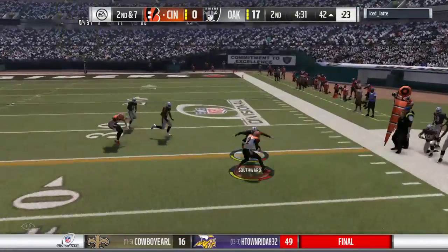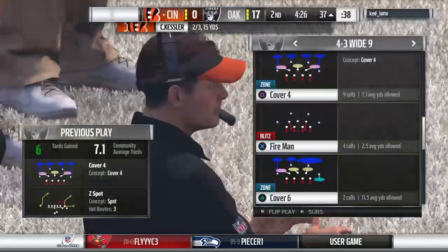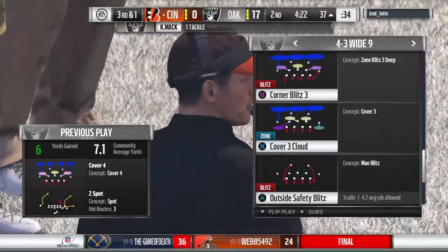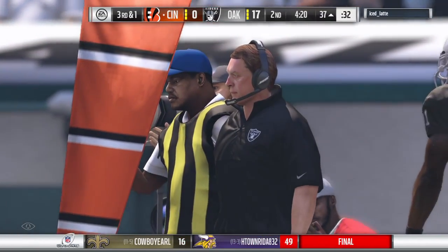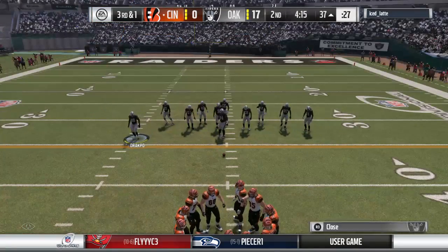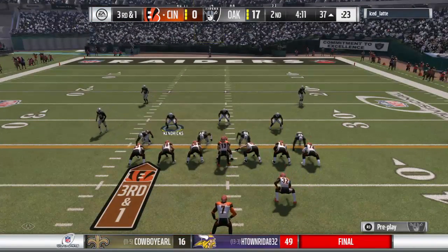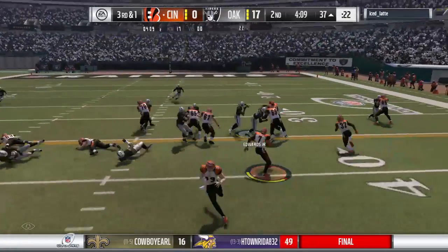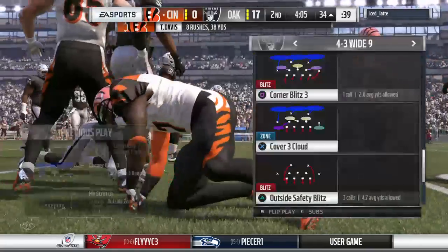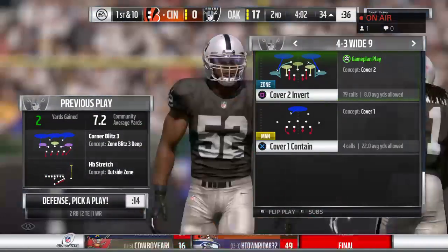Throwing is Kessler, and he's got his man on the out route. 6 yards is the pickup, and that'll lead to a 3rd down. So just 1 yard to go here on 3rd down. And he'll give it here to his running back. And he gets it to the 34. Good enough for the first. Just a gain of a couple, but good enough to keep the drive rolling.